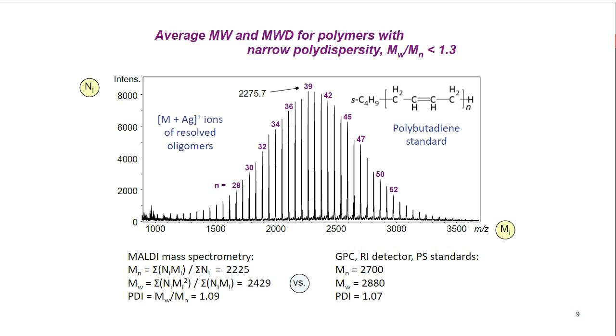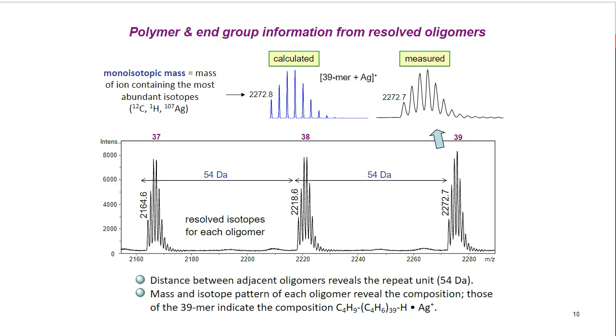By using mass spectrometry instead of GPC, we can also derive structural information from the spectrum, as I'm going to show in some of the next slides that focus on an expanded range of this spectrum. Here you see an expanded trace of the polybutadiene spectrum we saw before, showing the 37-mer, the 38-mer, and the 39-mer. We see resolved oligomers as well as resolved isotopes within each oligomer.